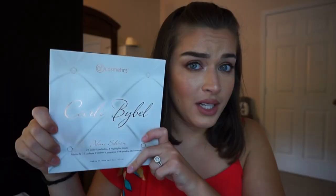All right, so the last thing that I got from Ulta, because I do want to film a full face using only drugstore makeup, and I don't really like drugstore eyeshadows, to be honest. I haven't really found anything that I personally really enjoy. So I was just kind of walking around trying to find something that I could use when I stumbled upon this, which I totally forgot. This is the brand new CARLI BYBEL palette, the deluxe edition. This huge palette was $22.50.